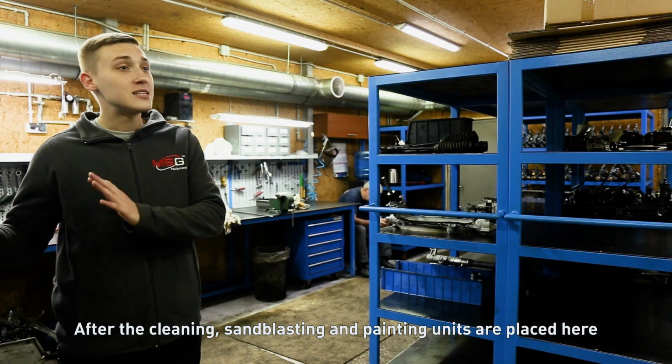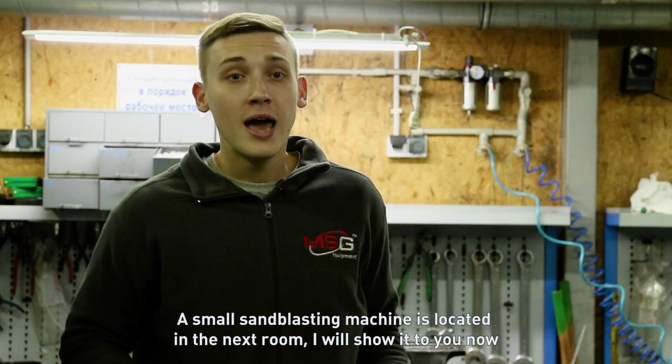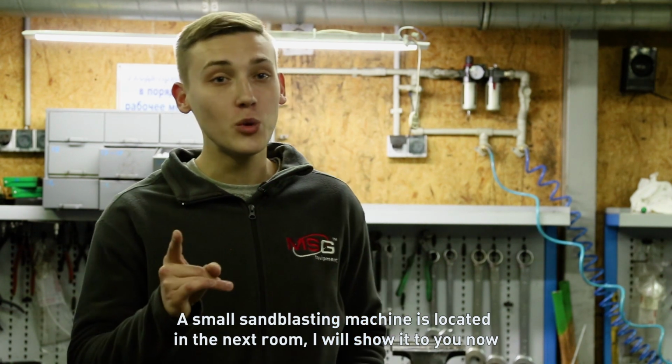After the cleaning, sandblasting and painting, units are placed here. A small sandblasting machine is located in the next room. I will show it to you now.